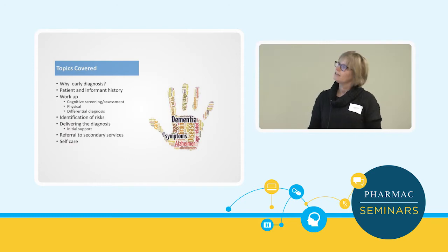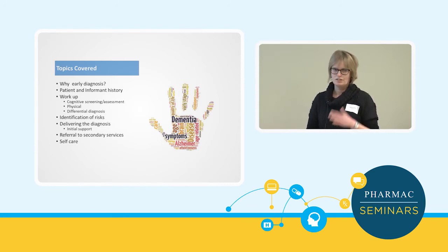So what I'm going to talk about is why it's important to have an early diagnosis, how we might come to that diagnosis, so just the workup, and I've tried to run it like a consultation, identifying some of the risks, and there are quite a few risks, and it can be quite a scary area. How to deliver the diagnosis, appropriate referrals to secondary care services, and some self-care.